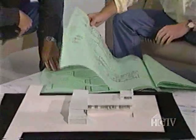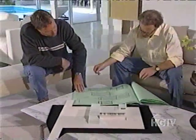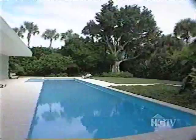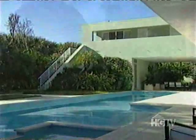With a small lot and no ocean view, Scott and builder Charlie Johansson organized the L-shaped house around a courtyard with a pool. This is an interior lot, and it's in a mature community, and there are already houses that surround us. So the real challenge was making it private.